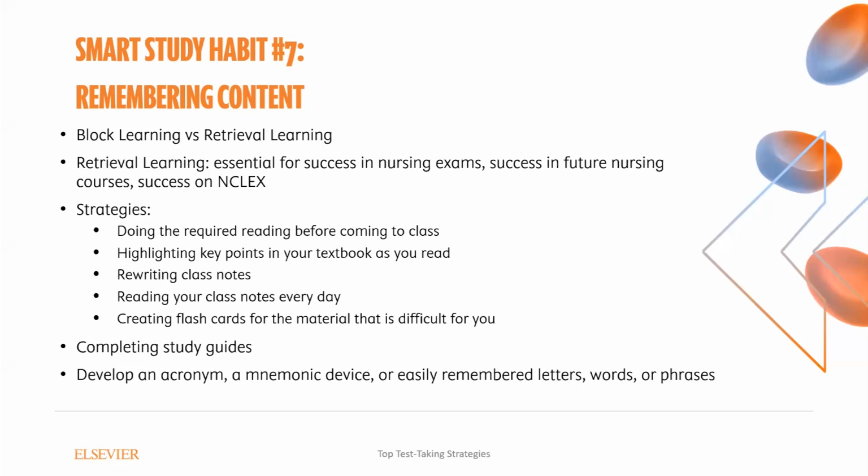Now, some strategies for remembering content that we have discussed are listed here, and they include doing the required reading before coming to class, highlighting key points in your textbook as you read, rewriting class notes, reading your class notes every day, creating flashcards for the material that is difficult for you. And another strategy is completing study guides.